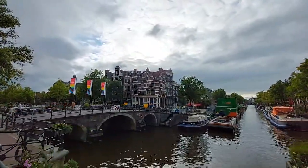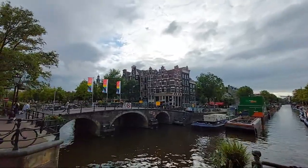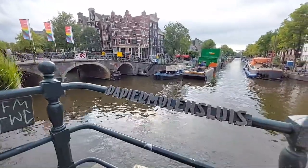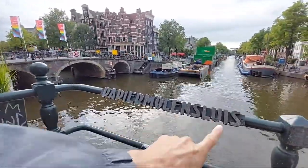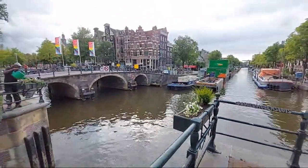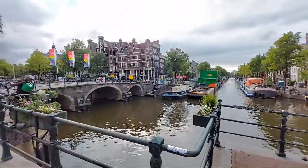Okay, now I wanted to show you the name of this bridge here. So have a look here, and you'll see it says Papiermolen Sluis. I'm going to be away in just a second. So I'm just disturbing to people who are chatting. But I wanted to show you the name of that bridge.